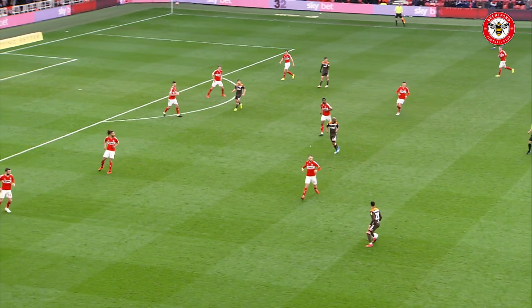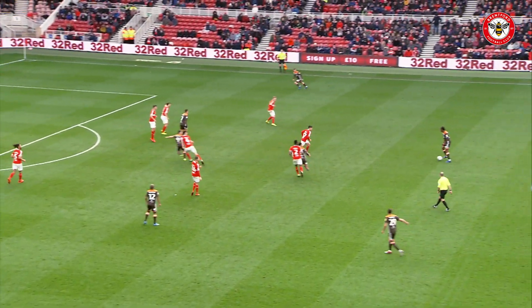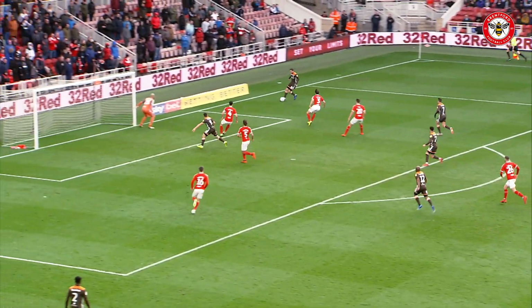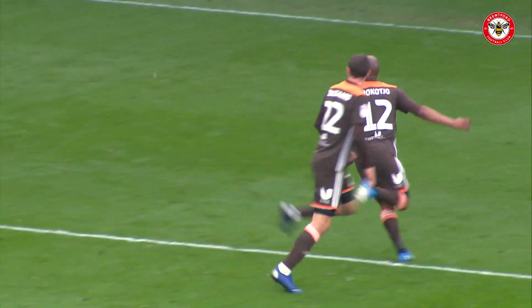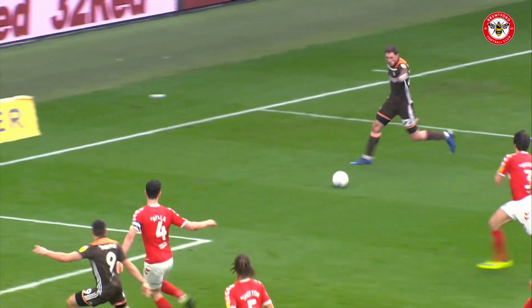Rama has been beckoned forward by Odabajo, gives it into Mococho. Now here's Sawyers again. Sawyers with a pass in for Dalsgaard. What a great pass. Dalsgaard's chance right by the dead ball line. Who can he pick out? Pick out Benrahma. And Brentford ahead. Brentford have turned it round. A brilliant pass by Sawyers. A cutback by Dalsgaard. And Benrahma slots in.